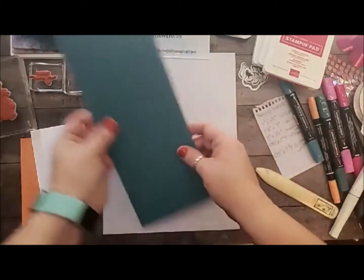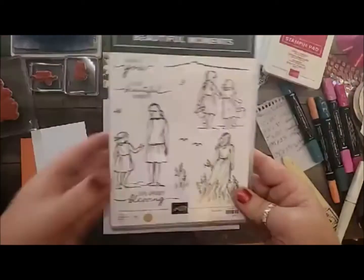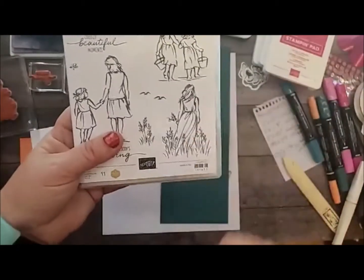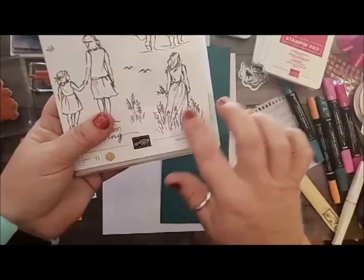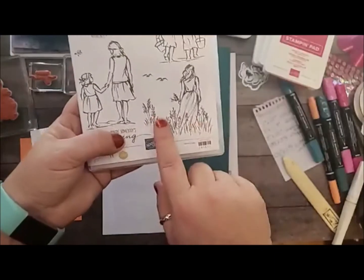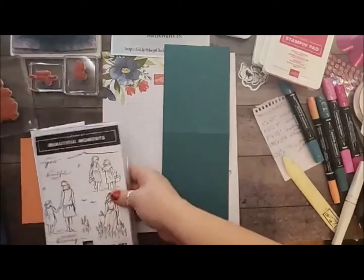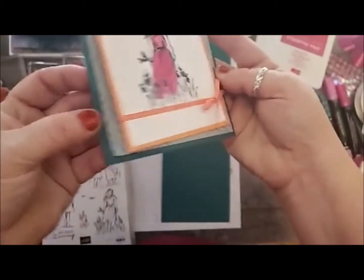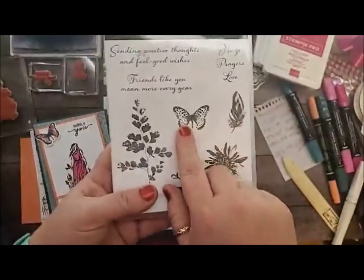Okay, so first off, I'm using the Beautiful Moments, and I wanted to use this silhouette of this pretty lady through, I guess it's flowers of some kind. And then it has this extra piece that matches, and we're going to actually stamp that directly onto the Pretty Peacock card base. Although you can't really see it because it's kind of in the background, it looks really pretty. And then we're just going to use the butterfly from the Positive Thoughts.